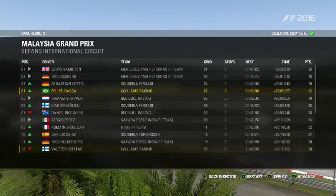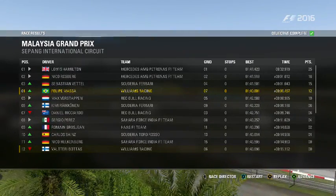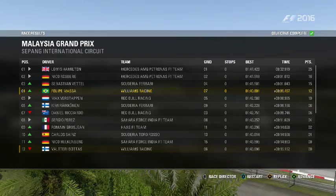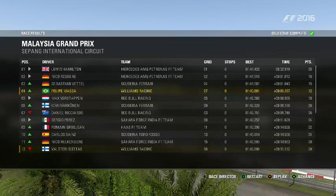And now I'd like to ask you, Anthony Davidson, who was your driver of the day? Well, my driver of the day was Nico Hülkenberg. He did a cracking job moving through the field and just highlighting why he's so highly rated in the paddock.